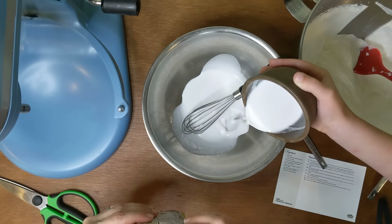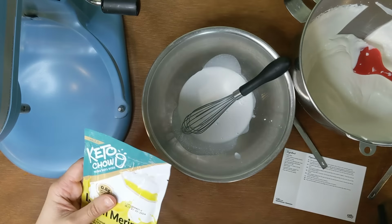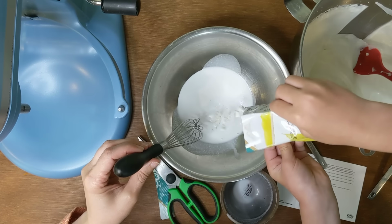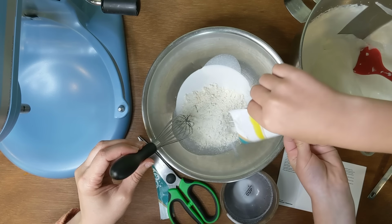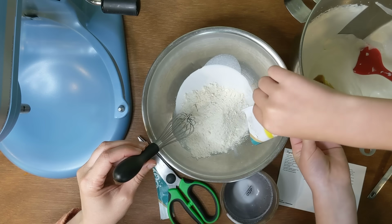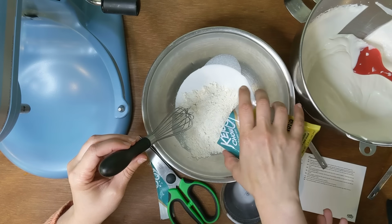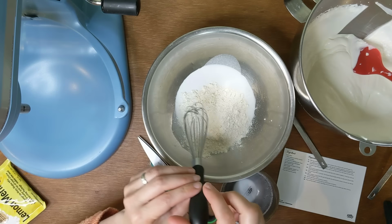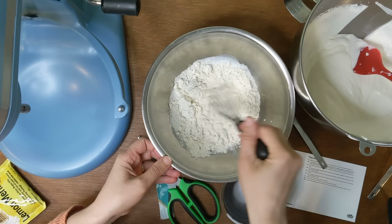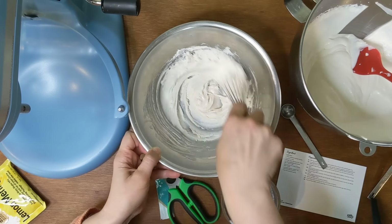And then we are going to mix into that our lemon meringue Keto Chow. I thought that might be a little bit yellow. It's kind of yellow. Usually the Keto Chow, you can tell the color just a little bit when you open the package, but then when you mix it into liquid, you can really see the color come out. Like the lime or the blueberry pie? And pistachio? Yes. So that's our mixture there.